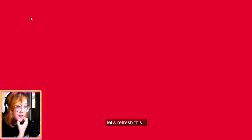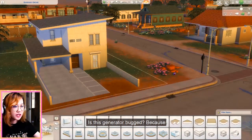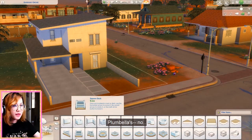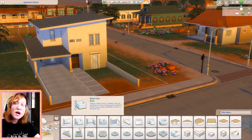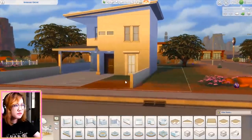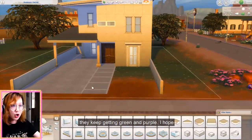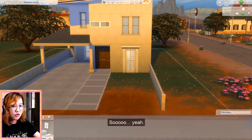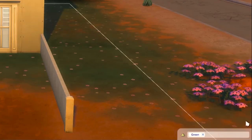Let's refresh this. Hopefully we get a good color. Oh, is this a generator bug? Because in Vixella and Lil Simsy's videos, they keep getting green and purple. I'm really hoping that we don't get that. So yeah, these are green.